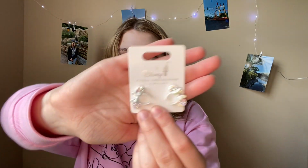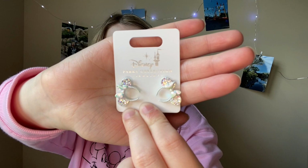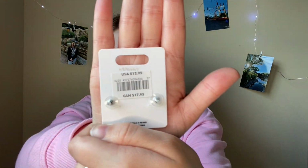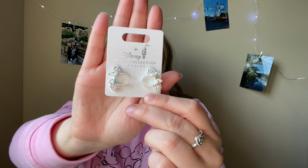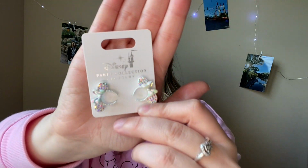Okay. So the next item I have, it's actually not a pin. So this is the one non-pin item in the rest of this. It is this Disney Parks jewelry collection Minnie Mouse earrings. These were originally $12.95 and they were around $6. It actually didn't have a sale price on it, but I asked the cast member at the Disney store and they said it was $6.98. So these are so beautiful. I love these. Okay, so the rest of the items are going to be pins.